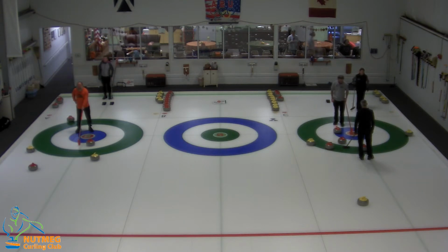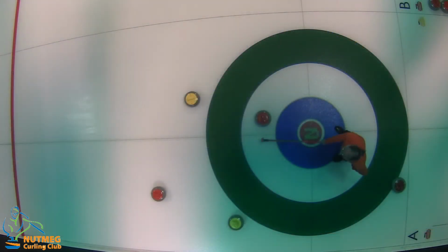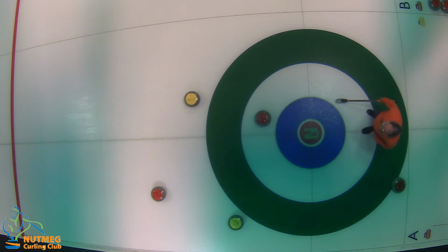Meanwhile, let's take a look over near sheet A. And Jack is going to go after that red stone. This is Jack's first stone of the end. Again, trying to eliminate stones as much as possible. With a 4-0 lead, he's just trying to cut down and make sure that Carelli only has a shot for 1 if he can.